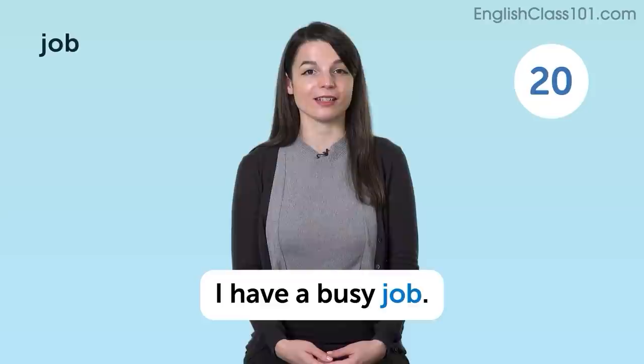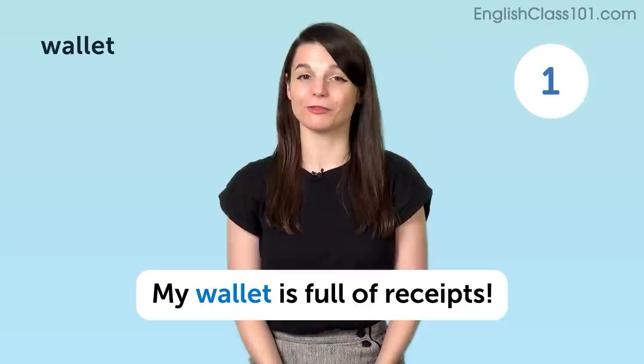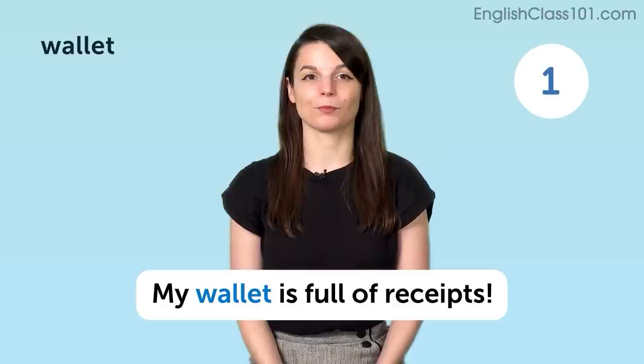Wallet. A wallet is something that you use to store money. You can keep bills, coins, receipts, credit cards, and other things inside a wallet. My wallet is full of receipts.